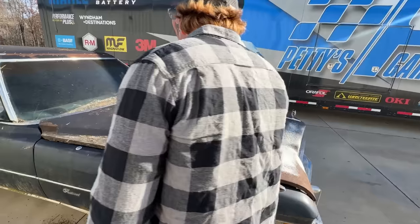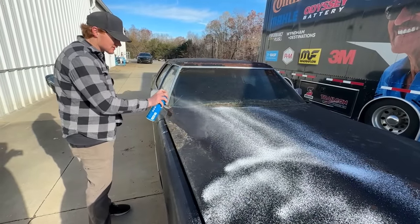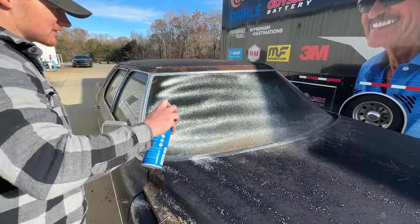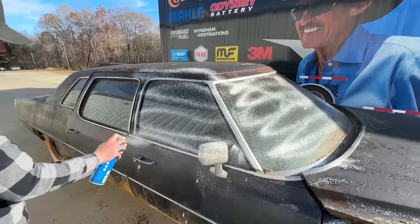Leather it up. You're gonna need about 6 cans of it. This thing's a massive car. That's the most important part right there. We'll be able to see. Yeah, so we can see. That's great.